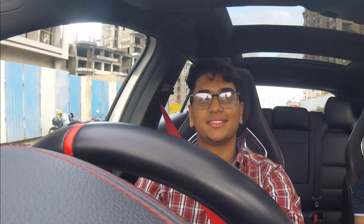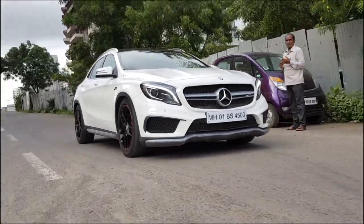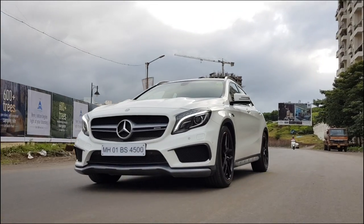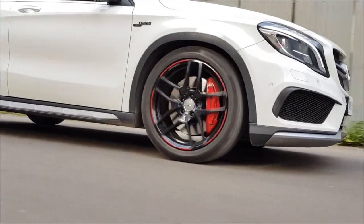The GLA45 is just a roller coaster of emotions. It'll leave you smiling, grinning, and just in awe when you are on that accelerator. Especially when it cracks and pops, you are just amazed by the noise it makes.